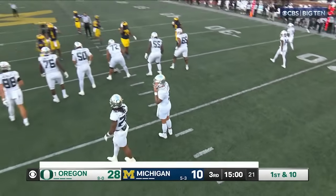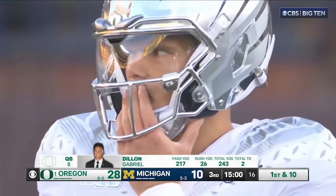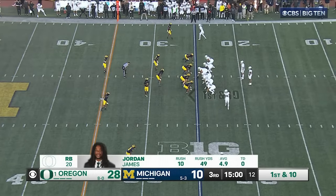They're deep. They're fast. They have experience. They've gone out and plugged the right holes in the transfer portal. And Dillon Gabriel, I mean, our people are saying, is he tall enough to be drafted? Who cares? He's good enough to play college quarterback right now. Yeah. And probably good enough to win the Heisman Trophy. He's edging in that direction along with 3 or 4 other guys. Put W's together, you got a chance at quarterback, right? That's right.